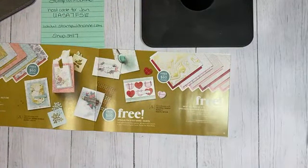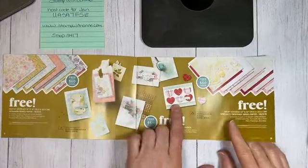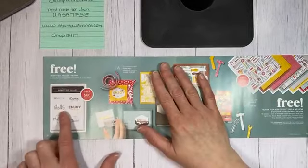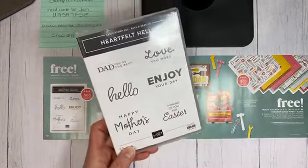Let me move that out of my way. So this is free with a $60 order. Look at that cute sample right there. All right, here is Heartfelt Hellos, which I do have, and I have showed you.